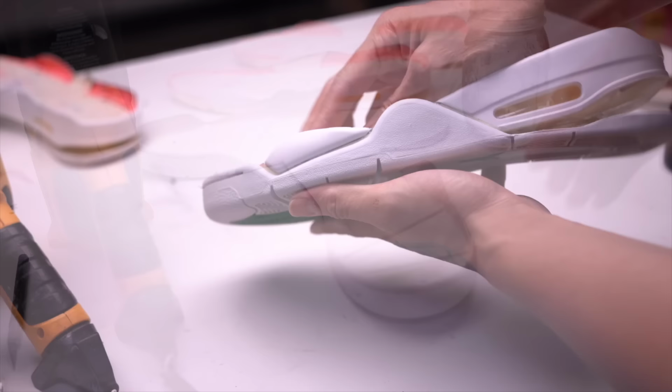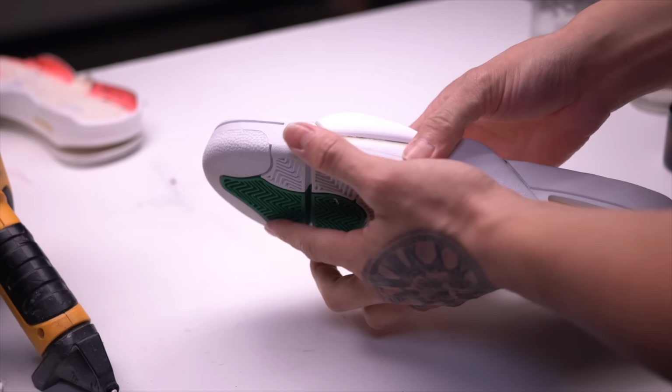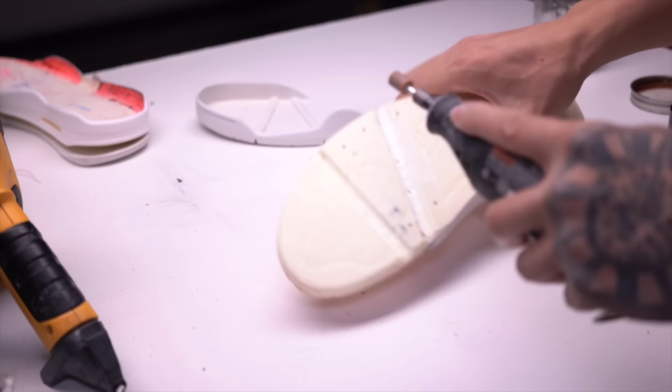So we got a little bit of a problem. The donors are a little too thick, so it's not properly fitting on the original outsole. So what I need to do is shave the foam down and just finesse it for it to fit properly.